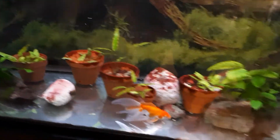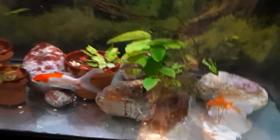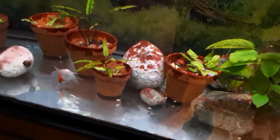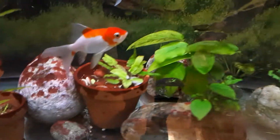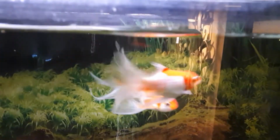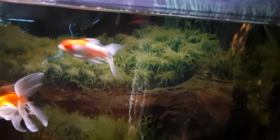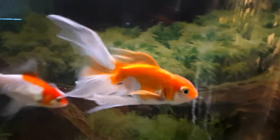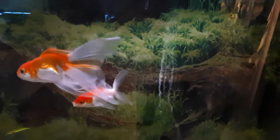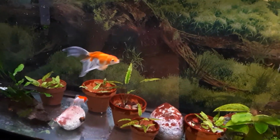And then I thought he looks lonely. I'm going to get him a buddy. So I bought him this little guy who's growing like a weed. He's a Sarasa Comet. And I picked him because he has a head growth. See that? Look at that. He actually has a head growth. Yep. And actually my fantail has a small head growth too. So, yeah. Just showing them off, guys.